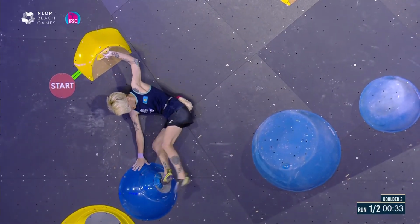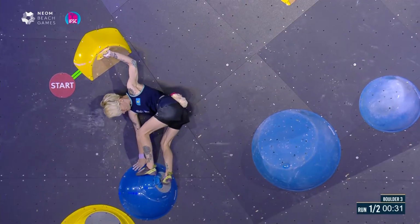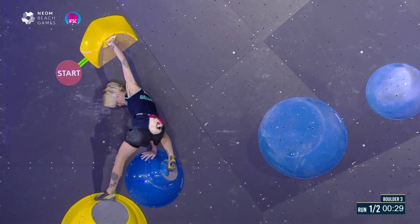Up she comes, but she was low. Oh, she hits the wall. She goes again, 35 seconds, not a lot of time here. And it took her quite a long time to make this spin.